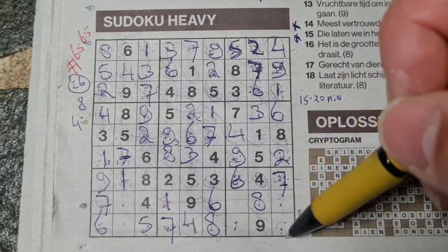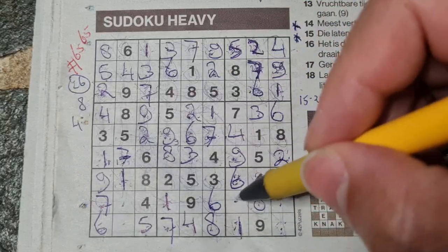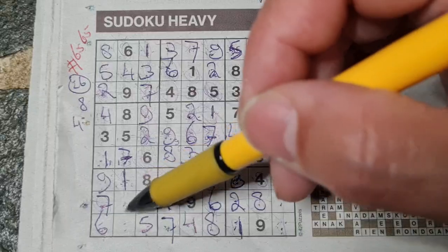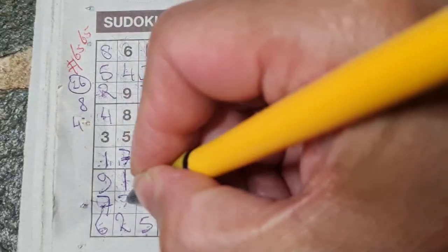We see a 1 in this column, no 1 there. 1 should be there. 1 box left in this column for number 1. 2 missing numbers in this big square, the 2 and the 3. We have a 2 in this row, no 2 there. 2 should be here, and the 3 goes there.